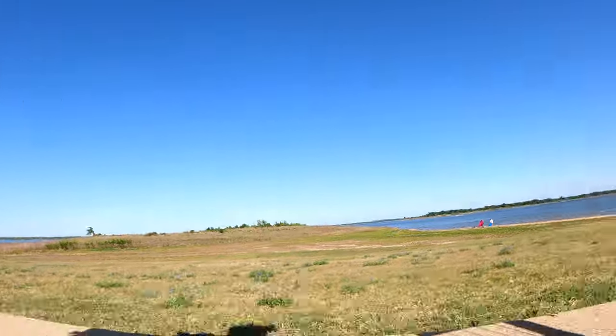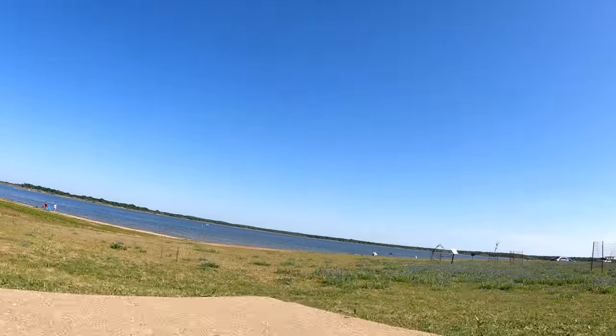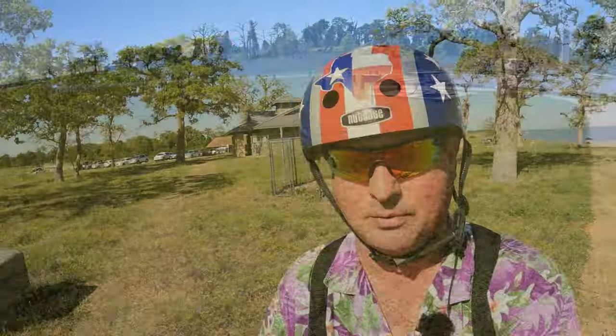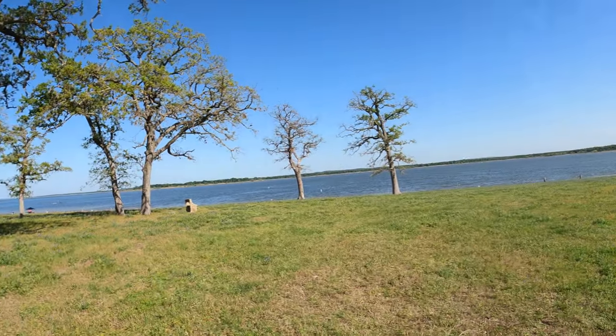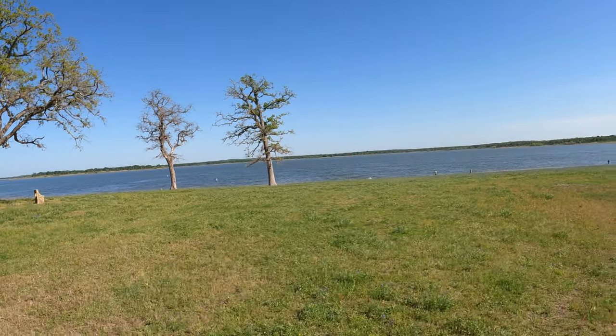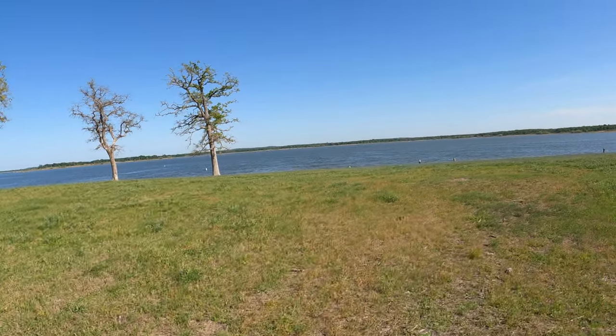Lake Somerville State Park. Birch Creek Unit. I'm enjoying this one. Lake Somerville State Park. This is a really nice park. Lots and lots of beach. And there are a lot of people down here fishing.